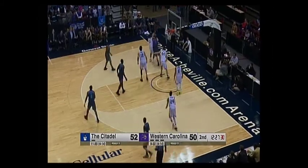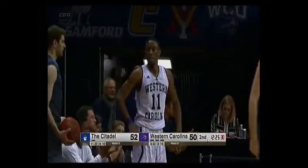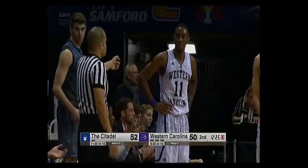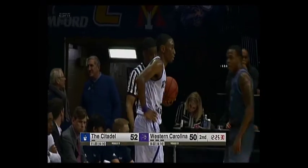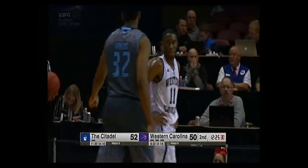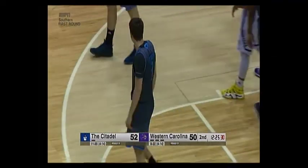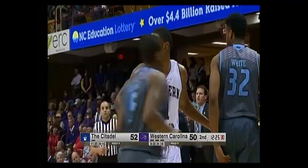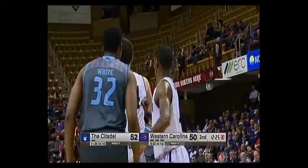Step to the left, Frierson won't get it to go, and Koopman in a battle with Mutombo, the battle of the number 11s, and it'll be won by Koopman as the ball's knocked out of bounds. Mutombo not in agreement with that. Nephew of Dikembe Mutombo. I think that name probably registers with most fans.